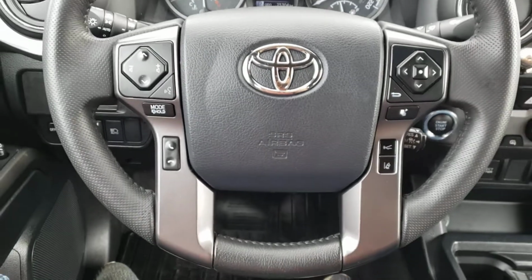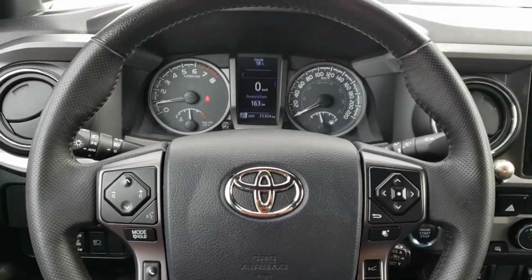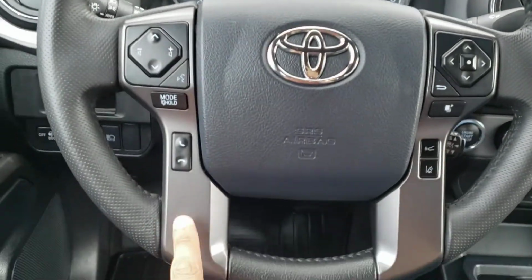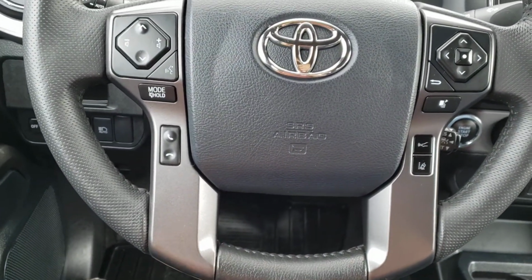If we back up and take a look at the steering wheel here, you've got a very nice 4-spoke steering wheel, as well as some bolsters up top for a nice ergonomic design. And you'll also notice the nice graphite gray accent spokes.